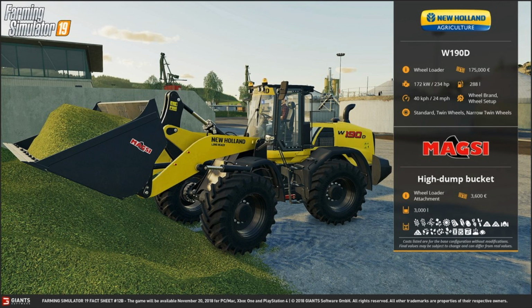You can change the wheel brand and the wheel setup. Now, this is where this gets kind of cool, because you have standard tires, twin wheels, and narrow twin wheels. So that compaction is going to be absolutely incredible. You can throw on them twin wheels, you can throw on the narrow twins, you can get in crops, do all kinds of stuff. That's super cool.